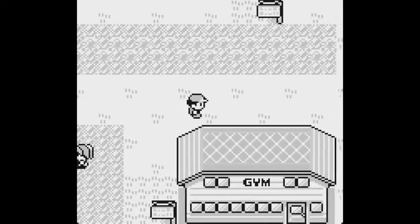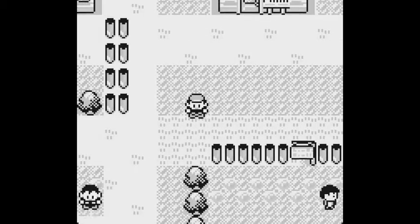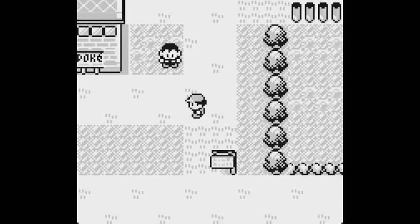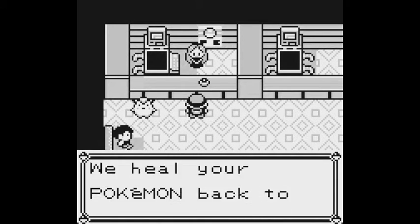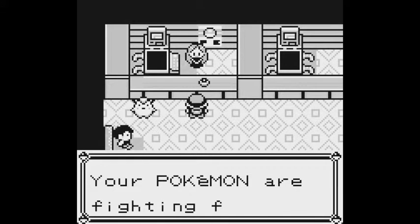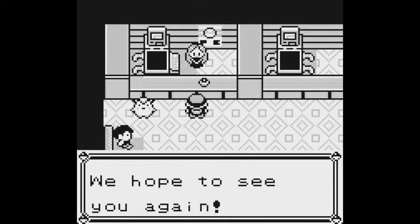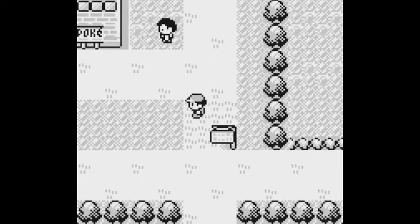Let's go to the PC and heal up real quick. And then I'm going to, off screen, level up my Bulbasaur until it gets Vine Whip. It should be in like 1 or 2 levels. Shouldn't be that hard to get it. So I'll be right back.